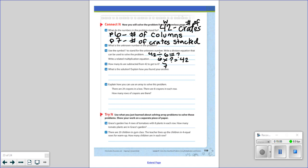Because that's what I did last time. All right, I want you to find a partner at your table, and I want you to solve number 15 together. As soon as you have number 15 solved, bring it to me to check, and then math choice board.